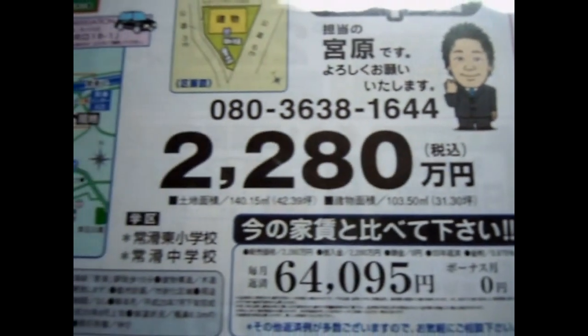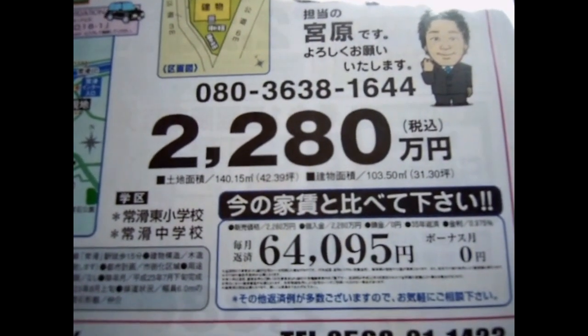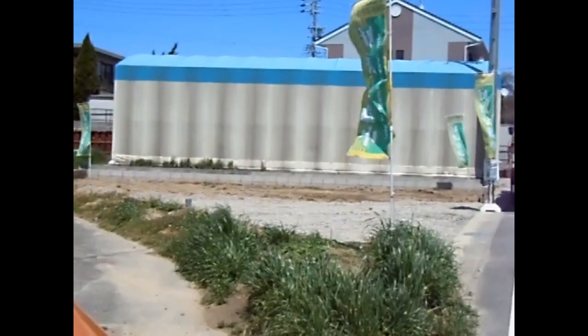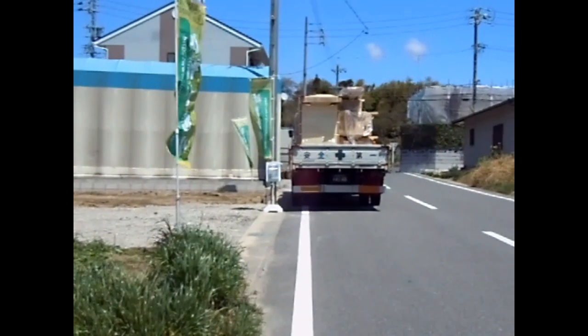roughly. And then you can see there the price, Nissan Nihyaku Hachijuman. So at the moment, that'd be about $280,000, I guess. You can see there lounge, dining, kitchen, and another room there. Those numbers there, 15, 6, 8, see those numbers? That's tsubo, the traditional Japanese measurement. Each one tsubo is about a meter by 2 meters. So they're going to build that house on this triangle.